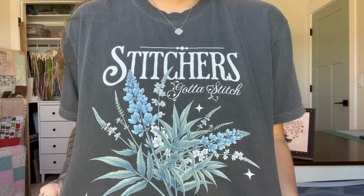So that is everything. Thank you for bearing with me and sticking along for the ride, even with my coughing episodes in between. Oh, I did want to share this shirt really quick. My sister gave me the shirt for my birthday. Stitchers go to Stitch. She brought it to me just in time for the retreat. It was very popular. I had many people ask me where I got it. So thank you, Olivia.